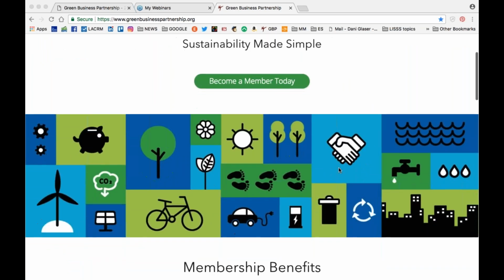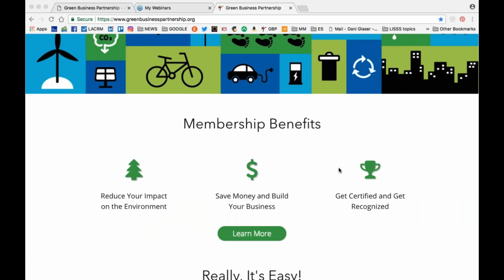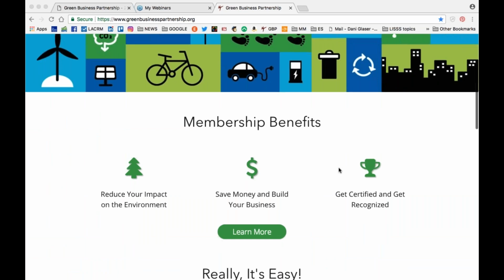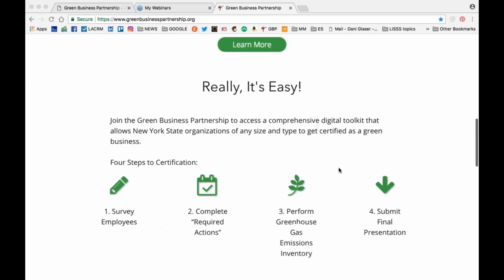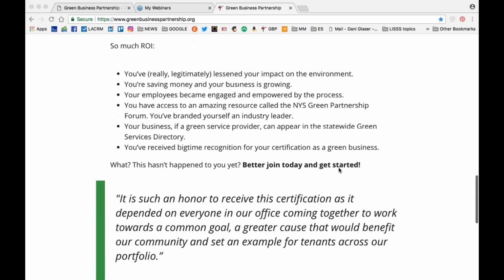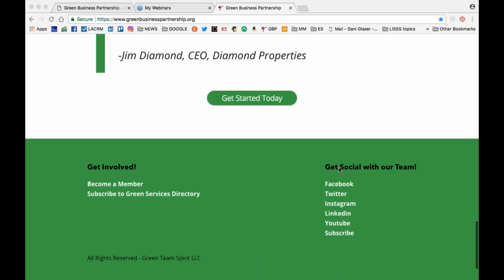So here is the homepage, and if you read through it, much of the homepage emphasizes the benefits of membership for those who are considering joining the program. Although not relevant to you as you are already members, please scroll to the bottom of the page and follow us on social media. This is really a great way for us to share green initiatives, and your green initiatives that are happening at your organization.